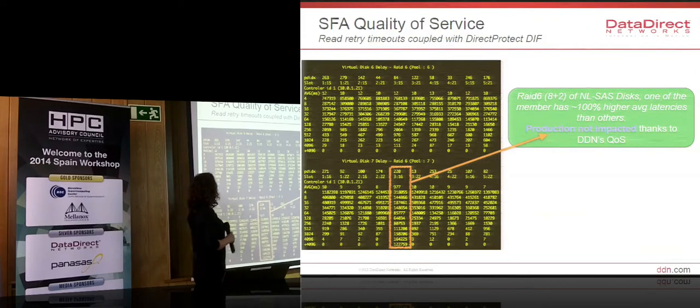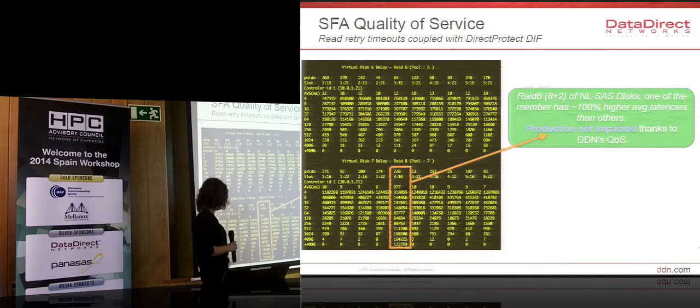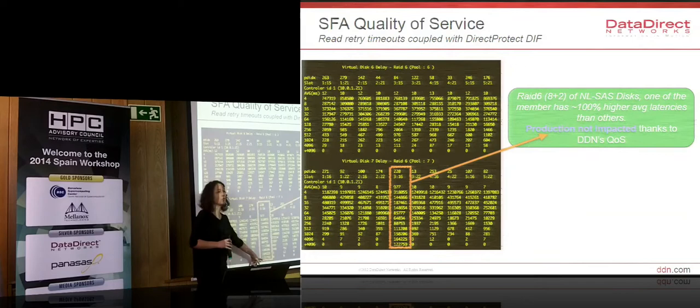So now in this graphic, what you can see is an example. This is a RAID group, so we have 10 drives in RAID 6. One of them is much slower. This is a number, this is latency on operation on the drive, and one of the drives is very slow.